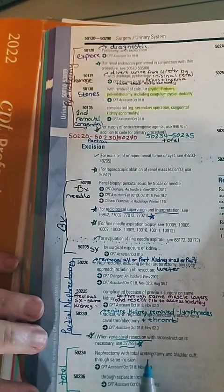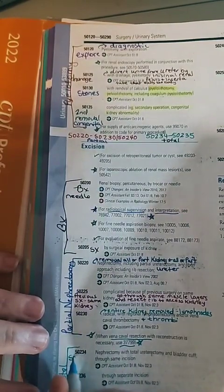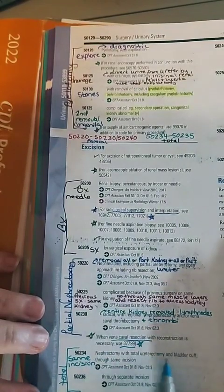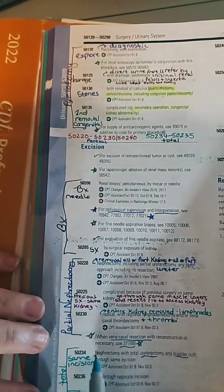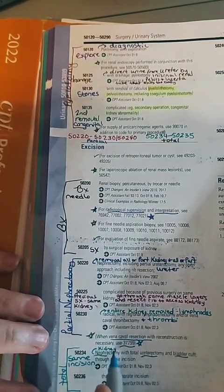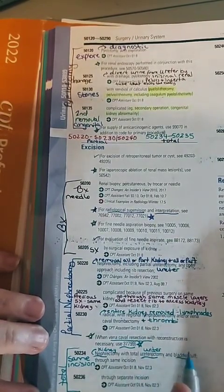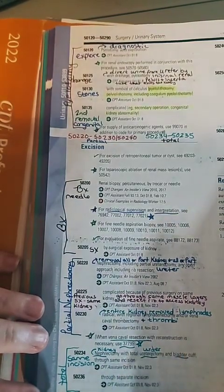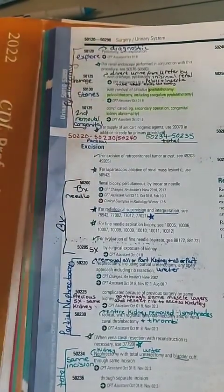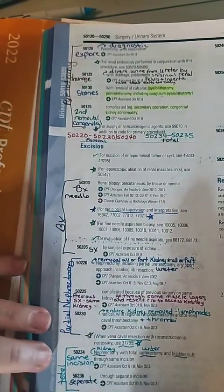This one removes all of this: the bladder, the cuff, kidney, all of it through the same incision. The ureter, the kidney, be sure you know your anatomy. So this is kidney. This is your ureter. And of course we know our bladder is our bladder. Yep, all through the same incision. The next one is going to have a separate incision.